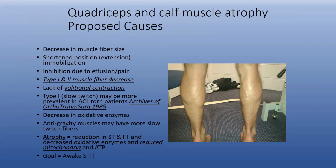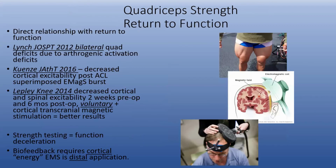And there's probably a more prevalence of slow twitch loss of muscle fibers in ACL torn patients. You also have a loss of oxidative enzymes and reduced mitochondrial activity. So we really want to wake up those slow twitch muscle fibers. We know that quad strength is really important. There's a direct relationship between weakness and the inability to return to sports.